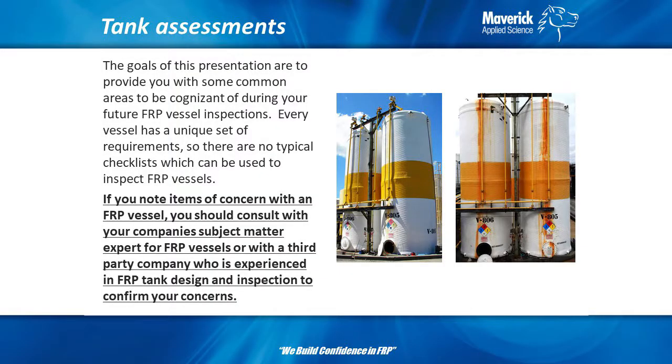Just a good reference. These are chlorine dioxide storage towers. This is the installation in 1990 or 1991, and this was 3 months ago. So, still standing.